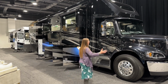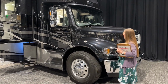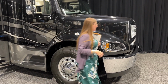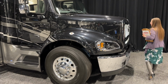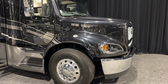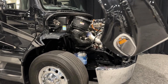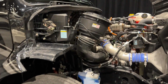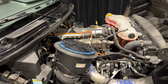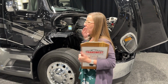Of course, we have the bigger hood here than you find on the Superstar, because the DD13 that is powering this coach is a big Detroit engine. And this married to the Freightliner chassis has so much prowess. We've got our C9 grill up front, so you've got your upgraded look. And of course your side vents are beautiful. But look at this beast. This is such a fantastic amount of torque and horsepower for anyone who's got big toys that's trying to get down the road and get to those fun places off the beaten path.